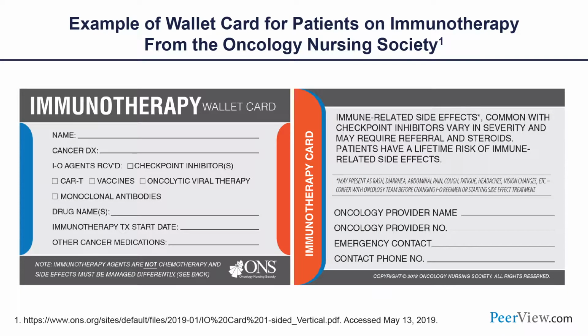If patients require care, for example, in an emergency department setting, we ask patients to provide the wallet cards to the emergency care team and request that they reach out to a member of the medical oncology team. This is an example of the Oncology Nursing Society wallet card. At our institution, we give these out to every patient that may be receiving an immune checkpoint inhibitor. We can list the name of what drug they're getting, the first dose of the drug, the date, as well as their oncologist, the triage number to call, and emergency contacts to keep patients safe.